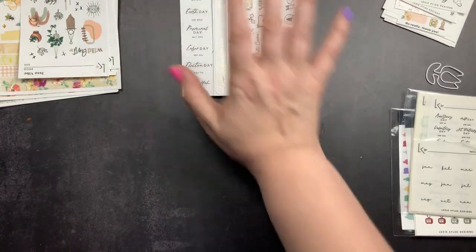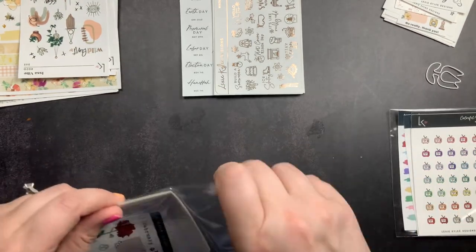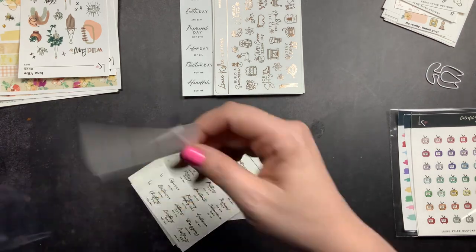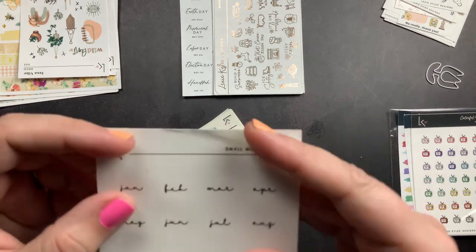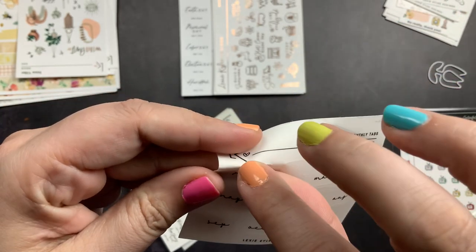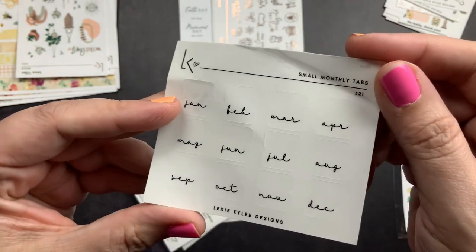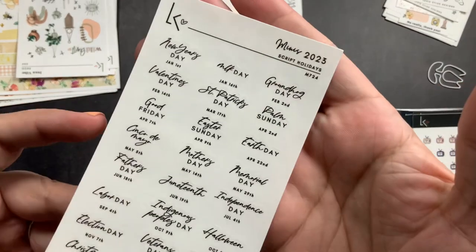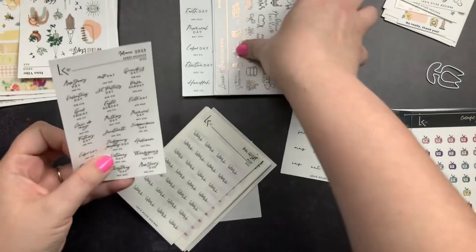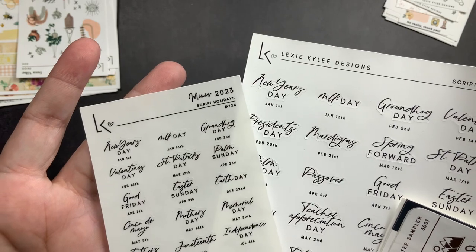So those are the matte, and then these are the transparent, which also have holiday stickers, which is awesome because I use them in my monthlies and also my weeklies. So in here we got another set of monthly tabs. So these are transparent like the other set that I have, but these are with black font, not foiled. I got the 2023 in the small holidays. So these are her two sizes, just so you guys can kind of see them compared to each other.